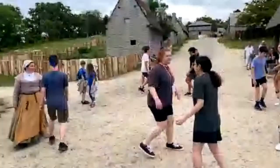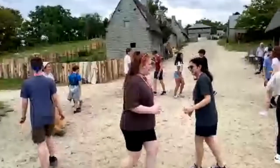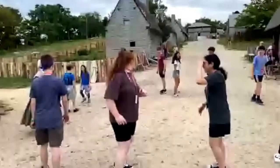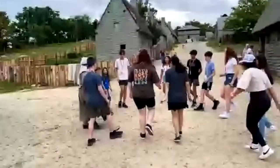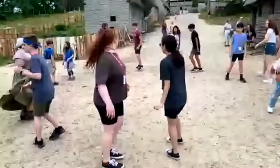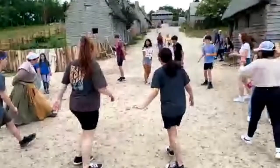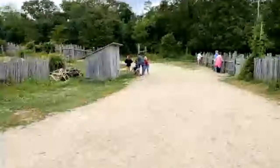1, 2, and 3. Right. Verse again. So left, right, back. 1, 2, and 3. Face your partner. Very good. Turn. Back to the center. So left. All right. Face your partner.